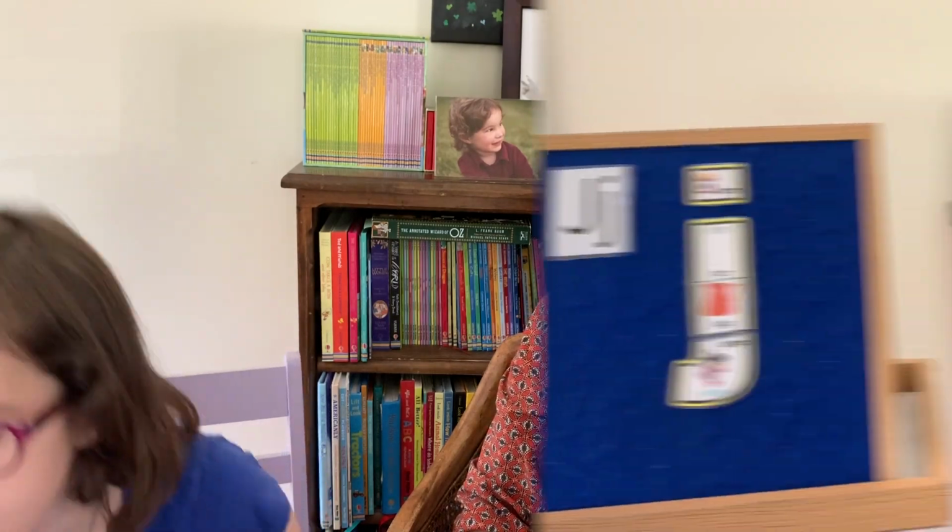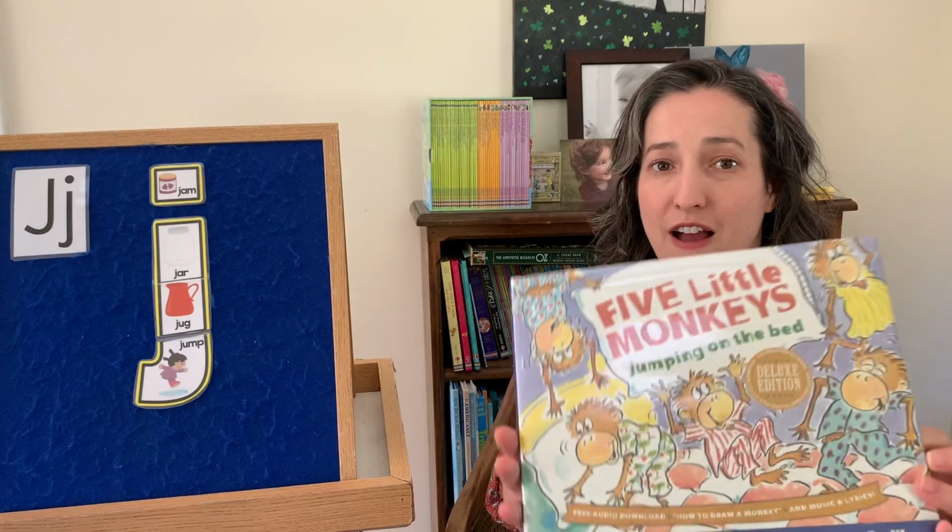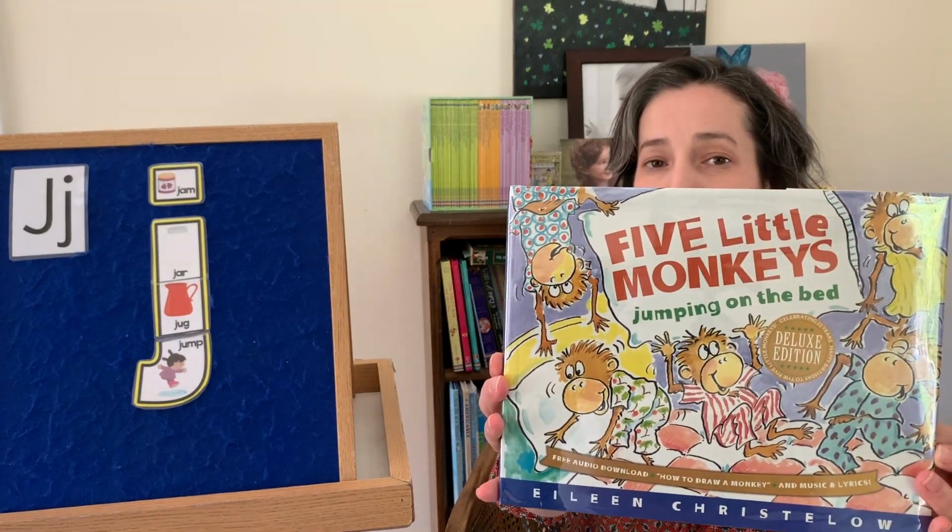I want to share with you really quickly 2 books that I would normally read in a story time that we were doing face-to-face. The first one I think a lot of you are going to know. 5 Little Monkeys Jumping on the Bed.